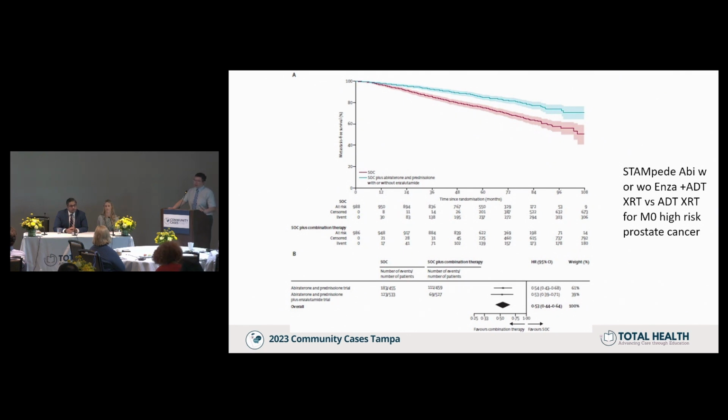Essentially, look at the two arms of the STAMPEDE study. The idea is to try to intensify androgen deprivation when a patient goes through external beam radiation as initial definitive treatment for high-risk M1 prostate cancer. One arm of the study combined ADT with abiraterone, the other arm combined ADT plus enzalutamide. The take-home message: adding combined androgen deprivation therapy does improve survival.